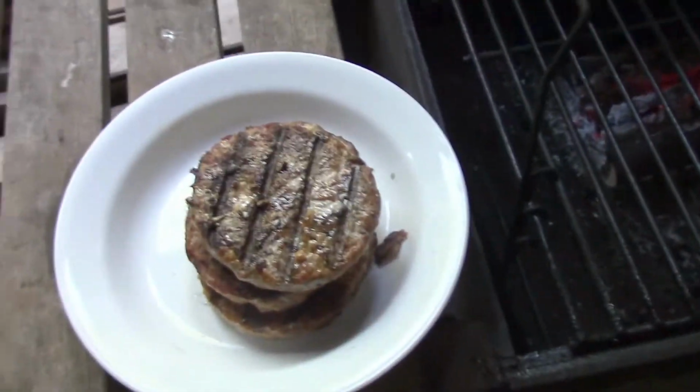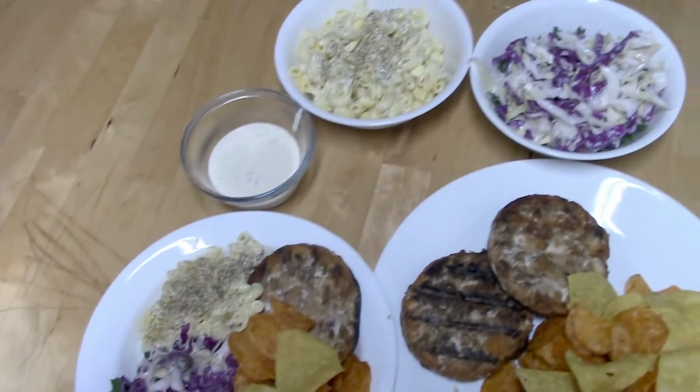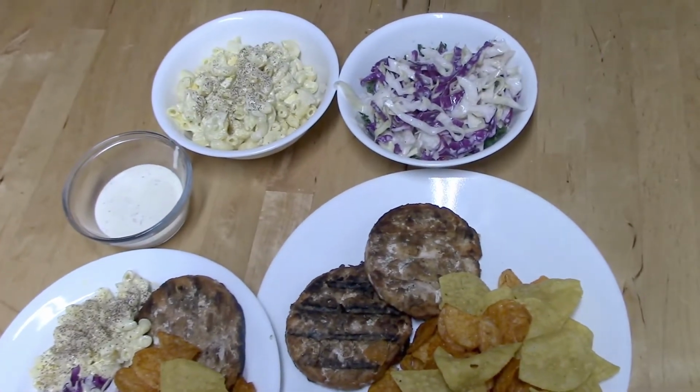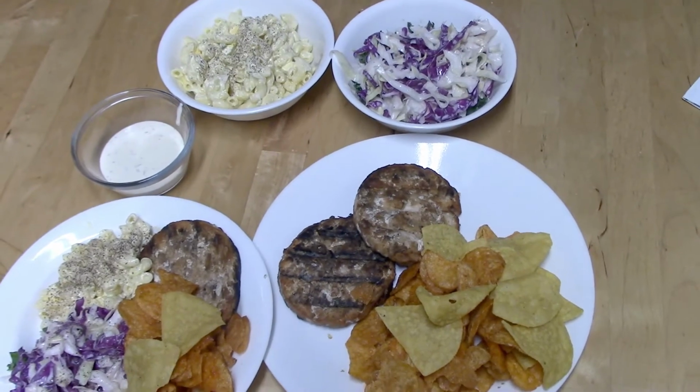I added that to my macaroni salad, my coleslaw topped on some kale, chips, and that made for a super quick, super easy dinner.